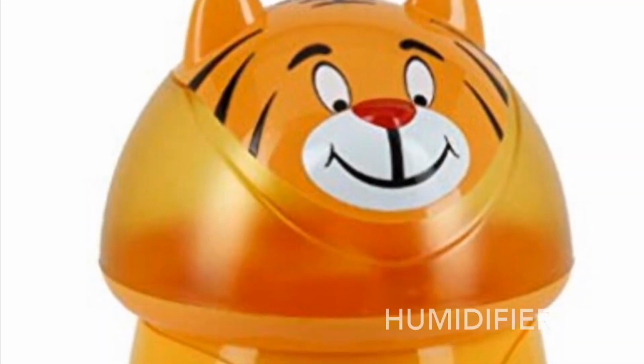Another way to prevent nosebleeds is to use a humidifier.